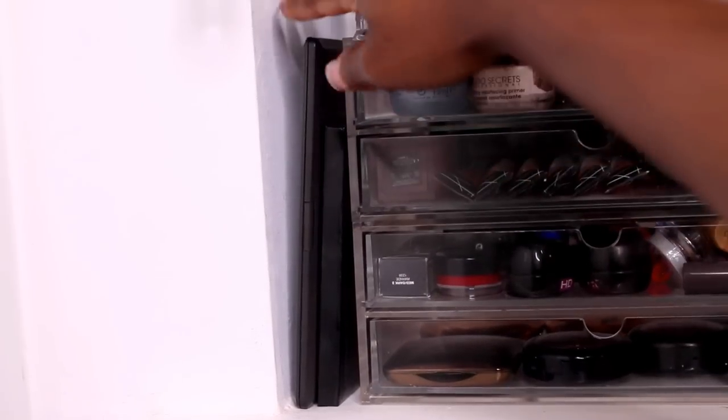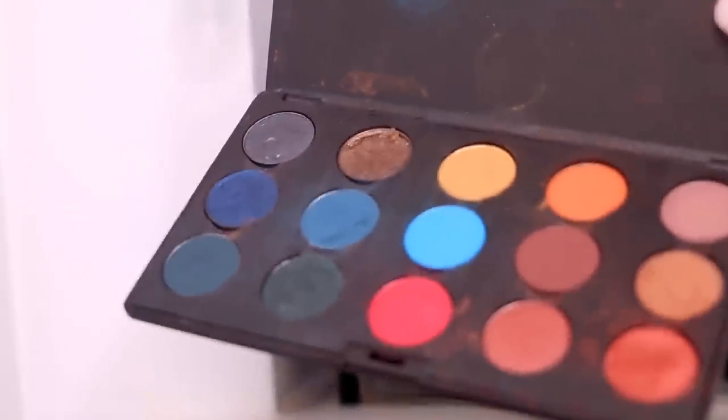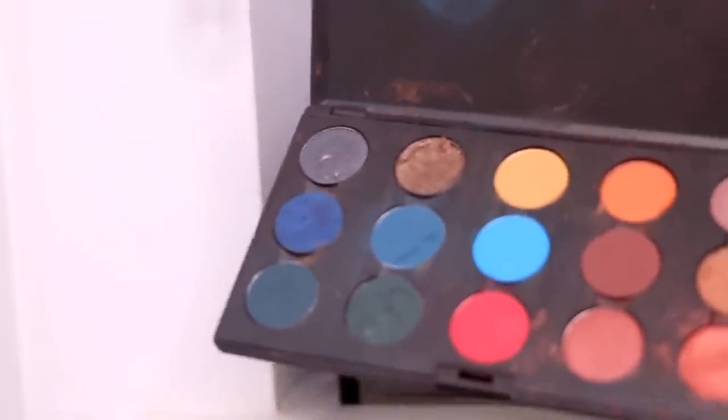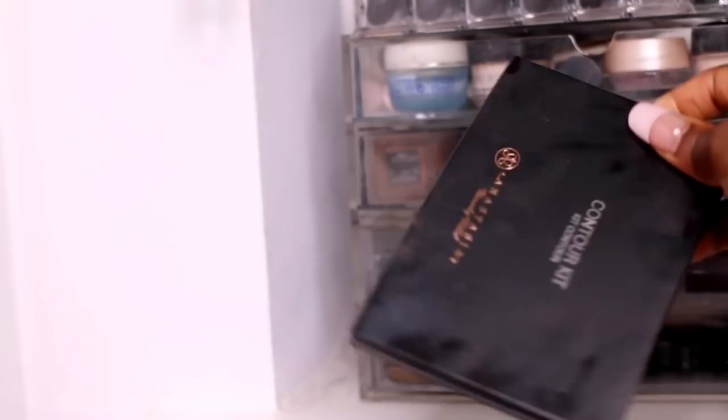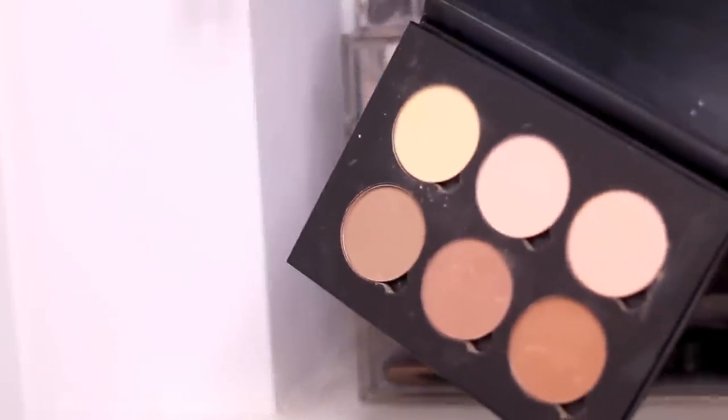I didn't mention, at the corner, at the side, I have a MAC palette. This one is the one I don't really use as much. I have another one which I use on an everyday basis, like my neutral palette. So this is just a bunch of other colours that I've picked up, so I just store them in this palette. This is the old palette that they used to have. And then this is the Anastasia Beverly Hills Contour Kit, the original one, before she came out with the individuals.